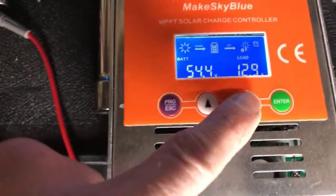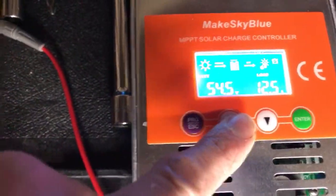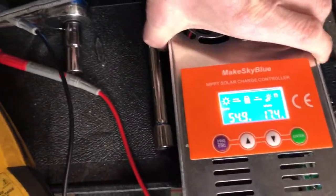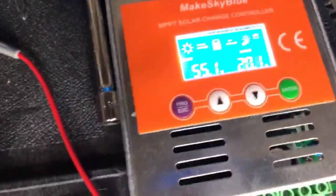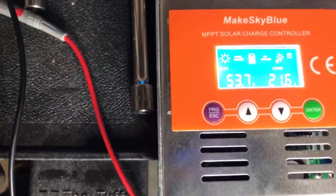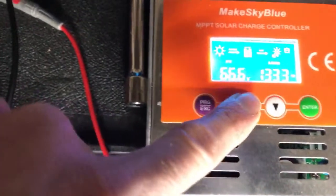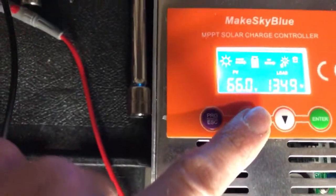It's charging at 12 amps right now, which is about 700 watts. Should I give it more? That's okay. It's up to 18, 20 amps. I'm gonna turn the heater on now. Oh yeah. Don't get load. So we're at 1300 watts now.